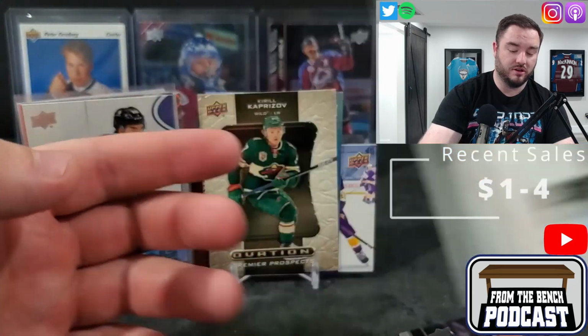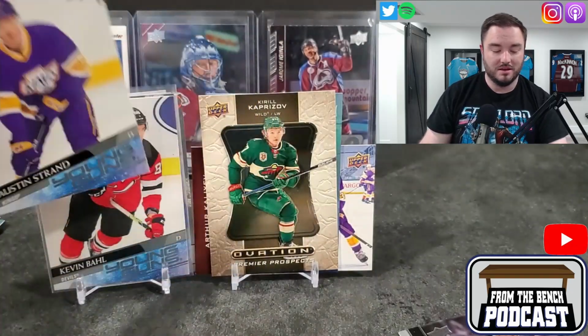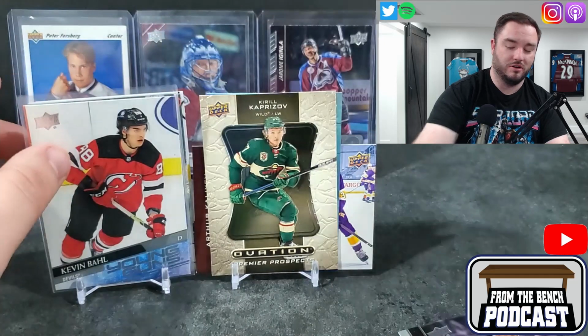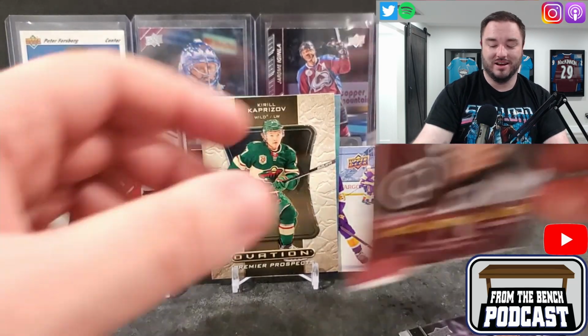Thought maybe we'd get another. I kind of saw some purple. I thought maybe we'll put him at the back. Austin Strand doesn't beat out Kevin Bahl, not in my books. I thought maybe it was going to be a Kaliyev. I'm like, this really is the Kaliyev box, but not quite.